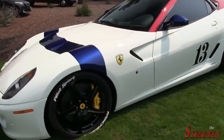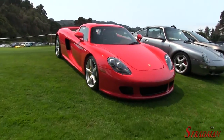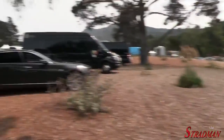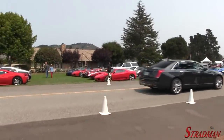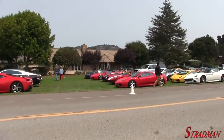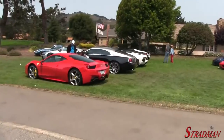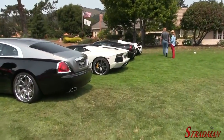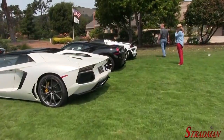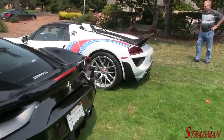Oh, I see. Where was it, like order-wise? I'm looking at these cars, or the camera's looking at these cars, but I'm not, because I'm noticing what's over here on the other side of the street. Just your casual car park here in Monterey. I see that 918 right there, but then I see this 918 over here. And this one is slightly closer. So we'll take a quick look at this one as well.